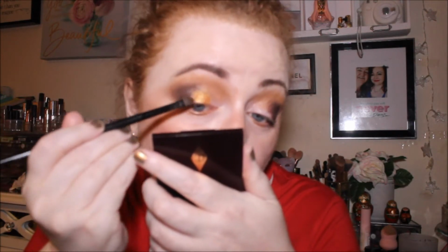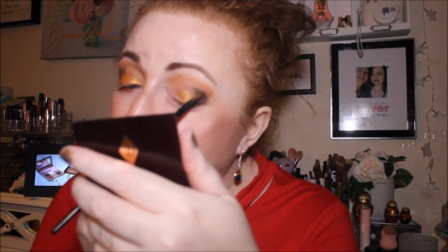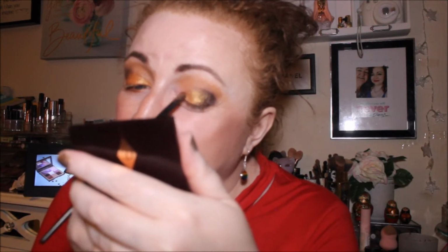Okay, and for the lid shades, I think I want to go in with Alloy, this one here. I didn't think that was that pigmented, but it's showing up quite well. And I'm going to try and get it to show up a little bit more, because that is absolutely beautiful. Most of my foundations come off at this point, so don't mind that. But I just thought if I could get these looks done, then we could also film a Shop My Stash.